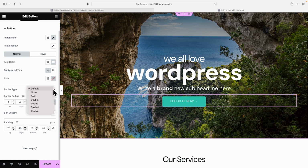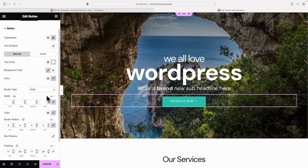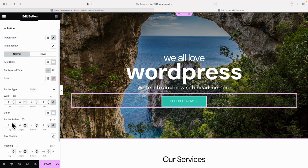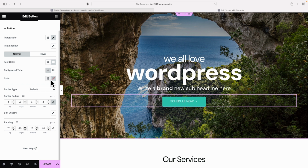Then you can add a border if you want. You could add a solid border to it, and then you just decide how thick you want that border to be and change the color of the border. And then we have border radius. So this is like, if you can see, it's really slightly rounded corners. So the higher this value is, the more rounded it is, until it can even get to like this pill shape if you wanted to do that. But I think I'll just put it back to where it was. It was on 4 earlier, so we'll do that. And I will get rid of the border as well. I think it looks better without, personally.